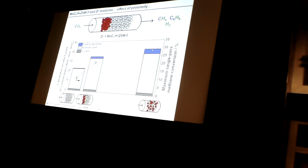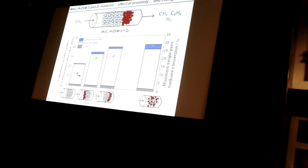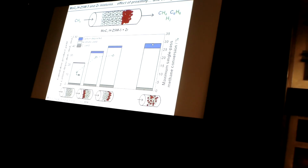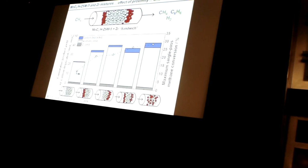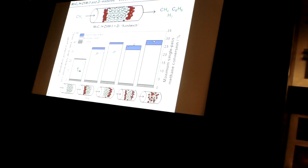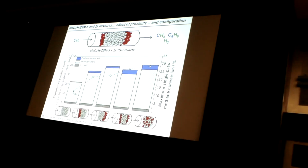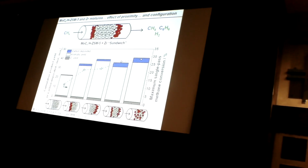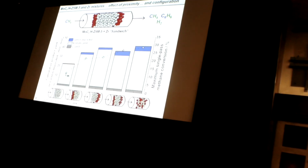You can load this upstream of the bed, you can load this downstream of the bed, and you can load this in stage stratified configurations. In each case, you get the benefit of zirconium. You get higher single pass conversions, and you make products with about the same selectivity in terms of aromatics. And the question was, how do these stage stratified configurations work? Zirconium works in every case.